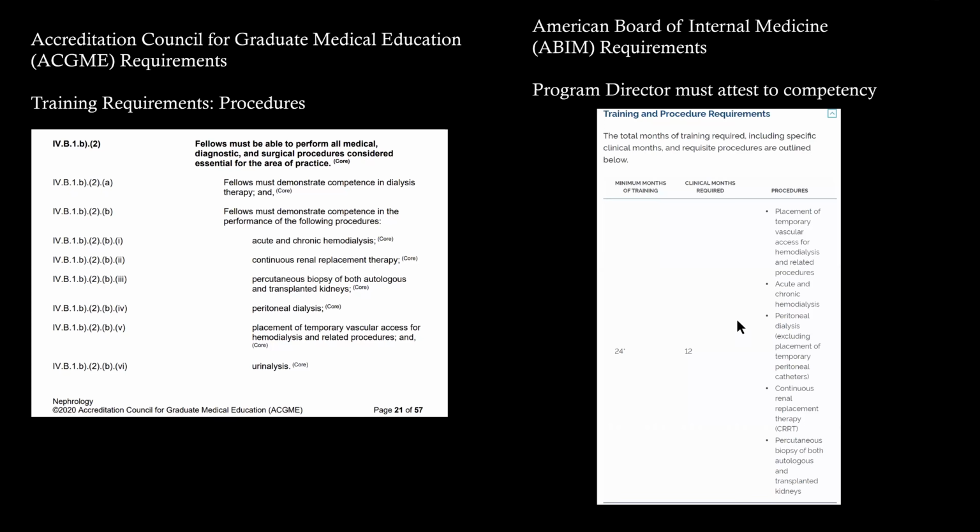At the end of the training, the program director has to attest to competency. What Yoshua Hall has been doing over the last few years is saying that all the fellows are competent in all these procedures, including biopsies and putting in IJ lines. If he were to say that one of the fellows was not competent to put in catheters, then they can't sit for boards. That's the implication.